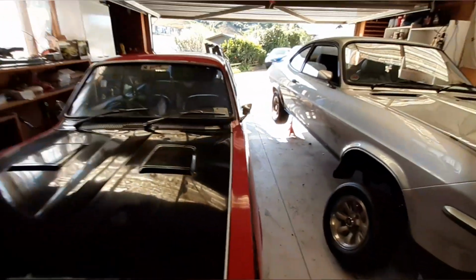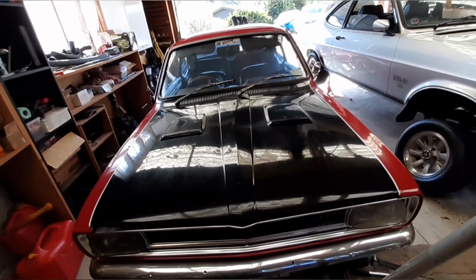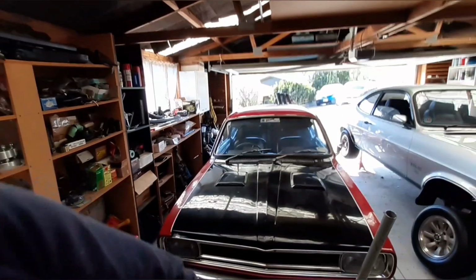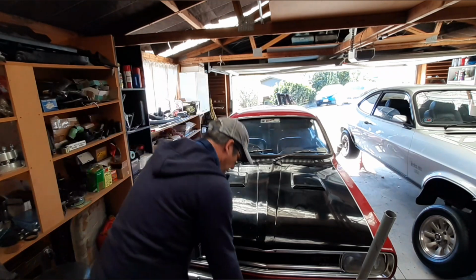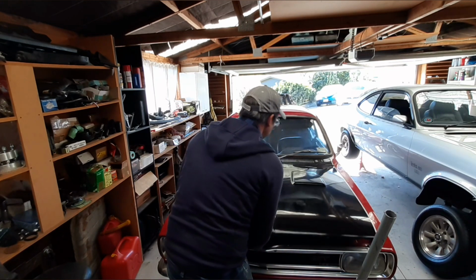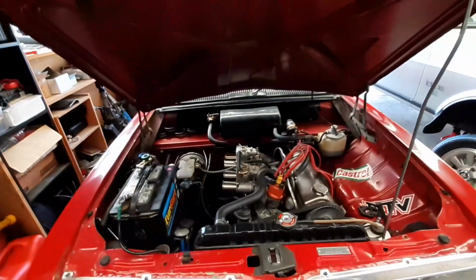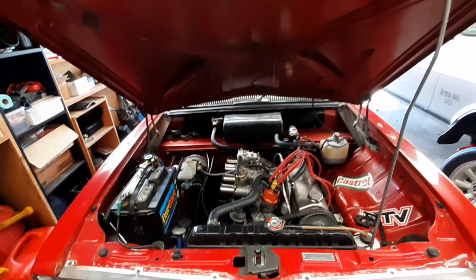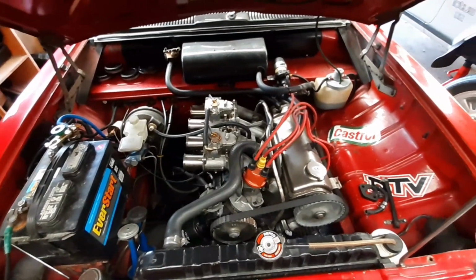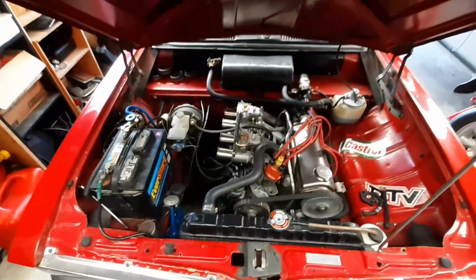So yeah, I'll just show you under the bonnet, in case you haven't seen all my videos. I did show this on my, I think, my first video of the Forenza. I gave you a bit of a quick tour of this, but I'll just do that again now. Oh, if I can just set that up. So here's what it looks like under the engine bay. The old 2.3 iron Vauxhall unit. And again, this is the engine I put in it way back in the day.